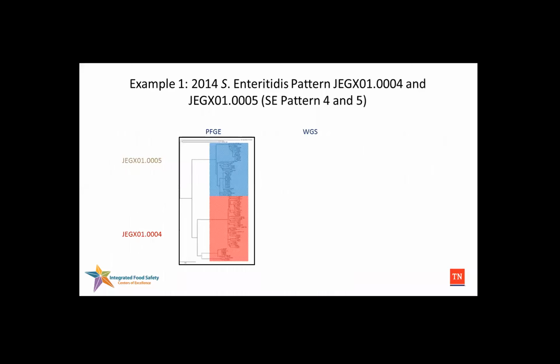So first, this retrospective analysis, we sequenced all of our 2014 Salmonella enteritidis pattern 4 and 5 data. And in Tennessee, as in many places, these are some of the most common Salmonella enteritidis PFGE patterns. And so we see a lot of this. It's very difficult to tell if our isolates are part of an outbreak or if they're just part of our background rates. And so you can see in the image on the screen, if we were looking at these just with PFGE, we would have had, for these well over 100 isolates, just 2 giant clusters to try to investigate.